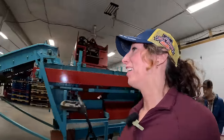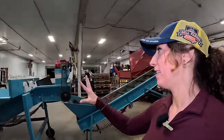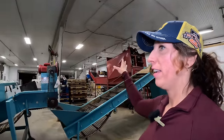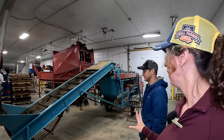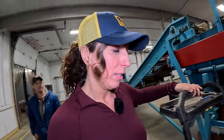All right, so this equipment here is made by Haynes of New York. We've got the red potato equipment that's made by Haynes of Presque Isle, and then we have the blue and red that's Haynes of New York. Specialized potato equipment. So just a quick rundown on the seed cutting equipment here, and next time you guys see this, it will be in action with potatoes going through it.